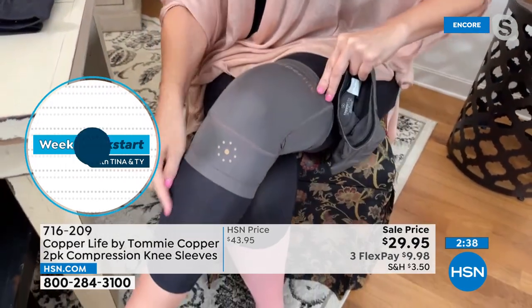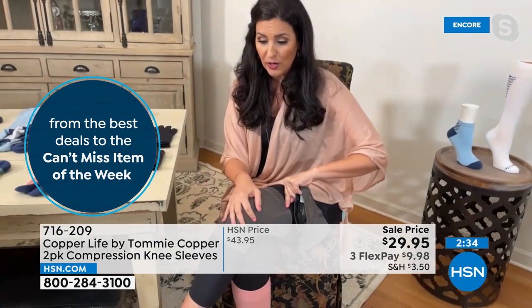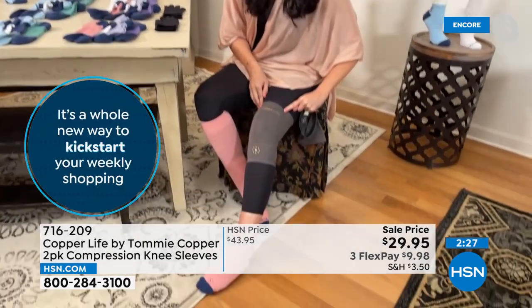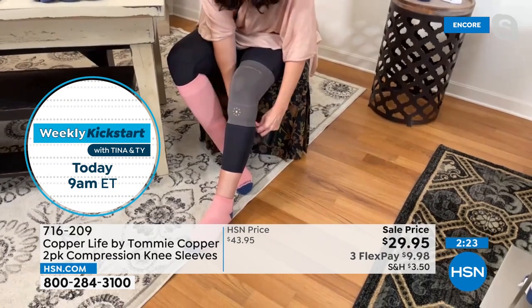I've been wearing it a lot this week like this over my leggings because I told you I tweaked my knee this week. And so when I've been going to the gym and walking and just doing things around the house, I've been wearing this just like this. But you can also wear it right up against your skin as well. As you can see, it's really going to stay in place. Has a little elastic here on the bottom also.